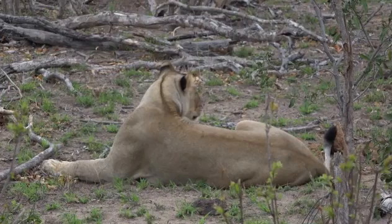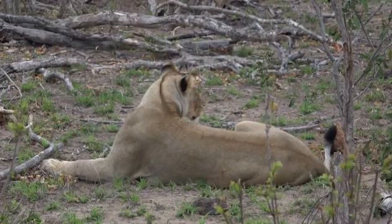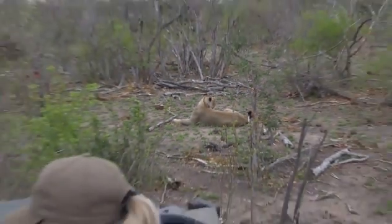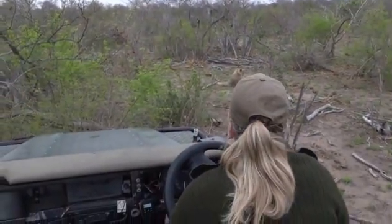And now I'm thinking, I wonder if I shouldn't try and go around, because I think we're going to have to try and go around. Let's start making our way around the other side of this big termite mound.